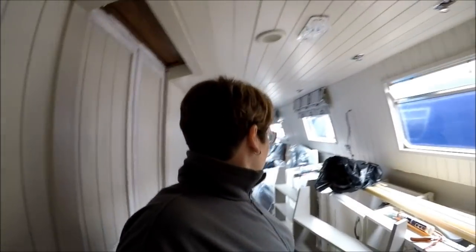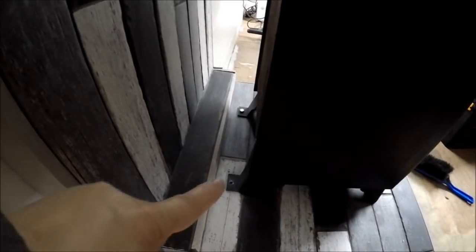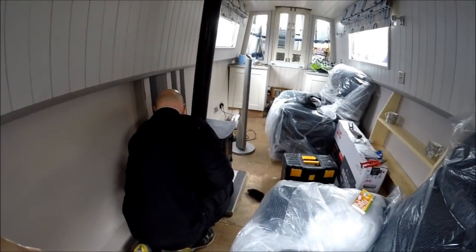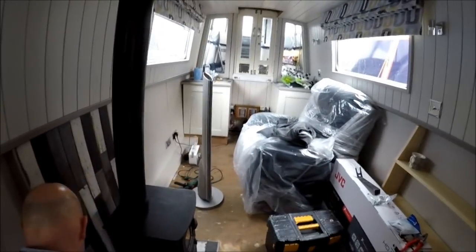Where else? I'm now fixing the fire in place before we light it. What Kev's got to do is, at the back of here, I don't know if you can see, there are two little bits sticking out. So he's got to bolt them in. He has to drill through the tiles and through the fireboard and everything, to bolt the fire in. It's part of the boat safety, BSS, the Boat Safety Certificate Scheme, whatever you want to call it.